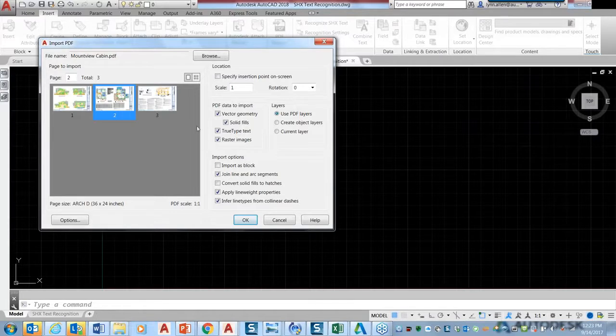Some basic information. I don't know why you wouldn't want to bring all of this in. The fonts, the raster images, but that's up to you. And incidentally, all raster images are converted to PNG files. And you do have the ability to tell AutoCAD what directory you want those PNG files to land in. That's done under options in the files tab. Now, layers, I would think you'd want them to be on the PDF layers. That will keep the same layers that they had inside of AutoCAD originally when the file was extracted. Or you could just drive everybody crazy and put everything on the current layer and make a complete mess of everything, or create object layers.